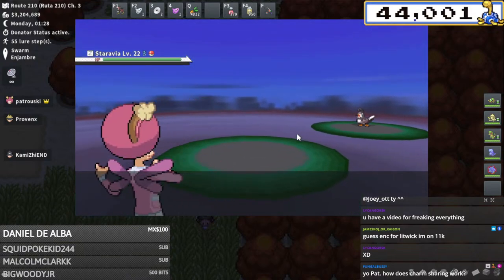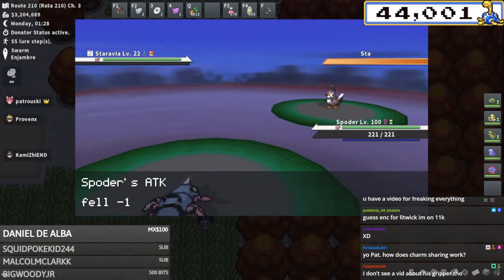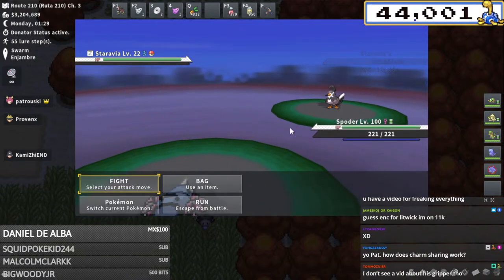How does charm sharing work? The people in your link just get a small percentage. So if you pop a shiny charm, the user, the popper, gets 10%. The people in the link get 5%.